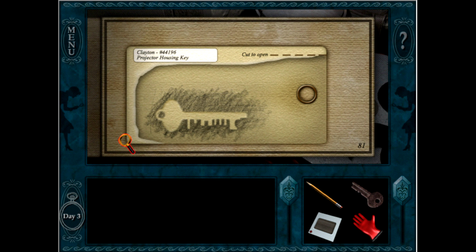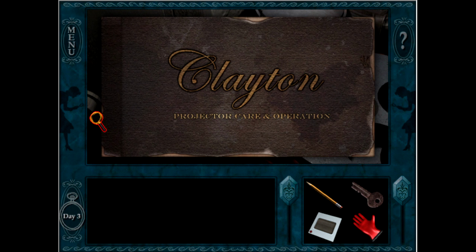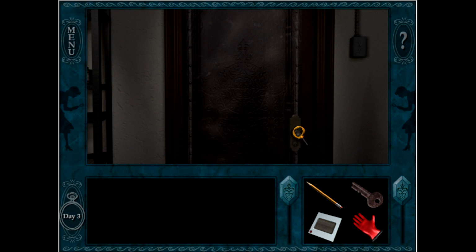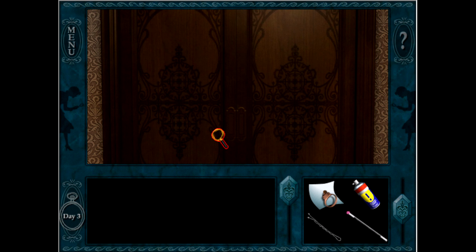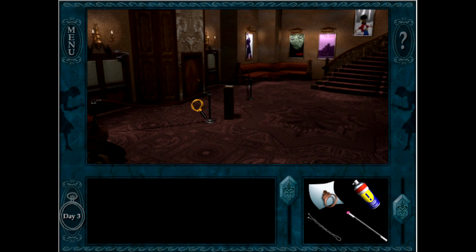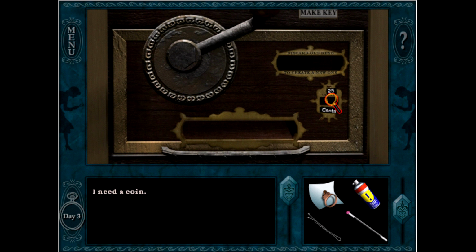We got through the technical issues, and I've just drawn the key, so we know what we need to make now. Yep. Now we just have to figure out how. And we just need a quarter. Can I put the key that I have in and use it as money because I don't have anything? There's nothing in the closet? No, I got the light out of there. Okay. 25. I need a coin.